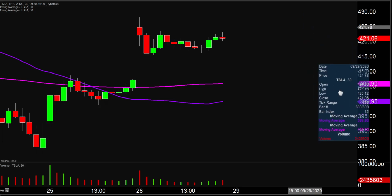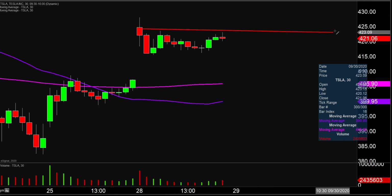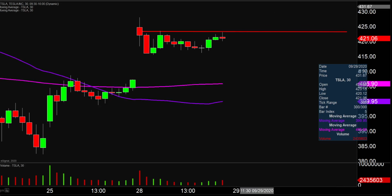So the first key level that every breakout player and their brother's uncle is going to be watching is right here at that area of $423. You can see multiple times today the price got up around that general area and could never quite push through it. Now, this is not a guarantee of anything. It's just a question of, can the price get up through that level?